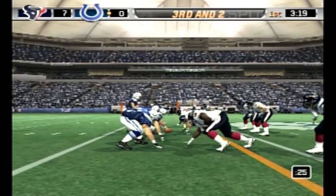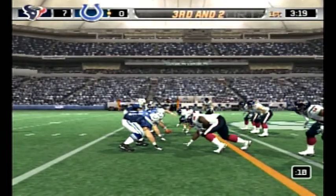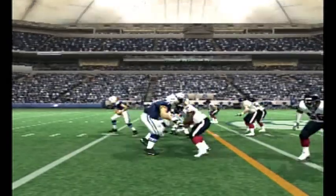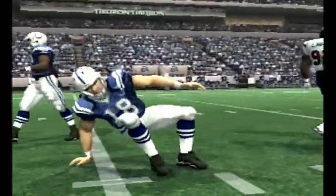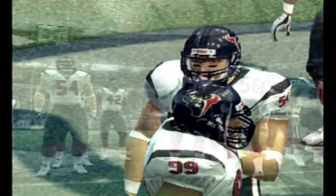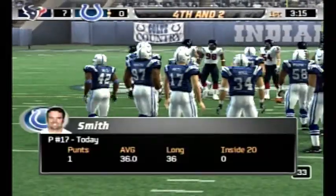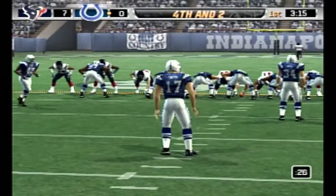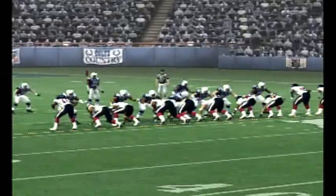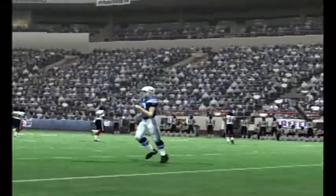Only one man in the backfield. Looking upfield. Great fake. Closing in. It's broken up. Clark was his intended target. Very solid defensive effort to force the three and out. Here's the punt. From the 16. 40-yard punt. Return for a gain of 3 yards.